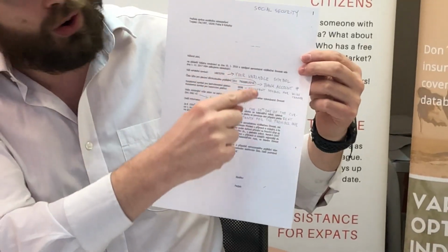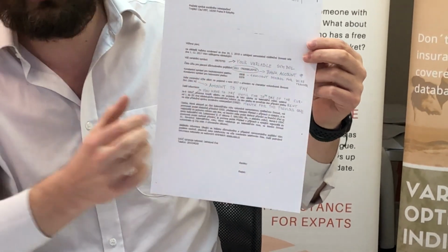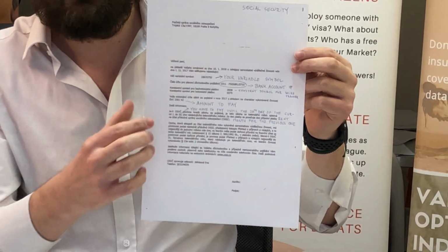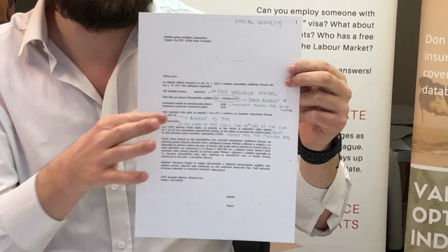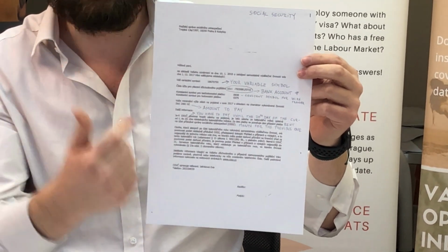You need to use the whole bank account number, including the prefix, the 4 digits, then the dash, then the actual bank account number. Sometimes people use just the part behind the dash, and it's not good because obviously it will not go to the correct bank account. So you need to use the whole number, as you can see here. So the 4 digits, dash, bank account number, bank code.